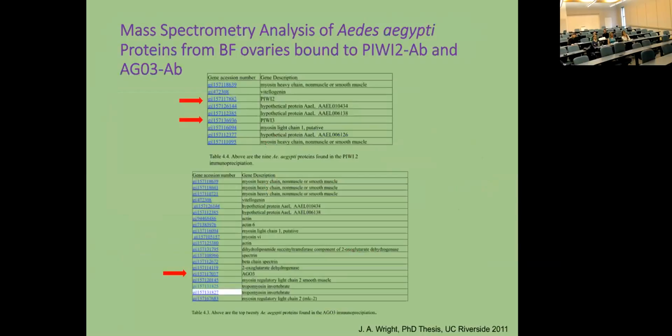One thing which petrified us at the time, and also continues to worry me, because I have to keep worrying, was how specific these antibodies were. The AGO and piWi proteins are related to each other, and even though we took a specific peptide sequence at the carboxy end, there's always this risk of cross-contamination or cross-reactivity with these antibodies.